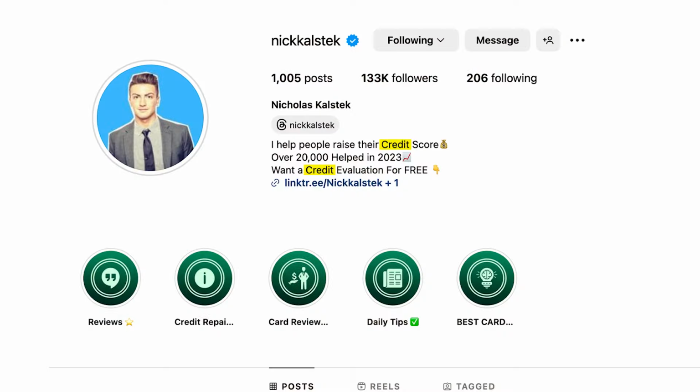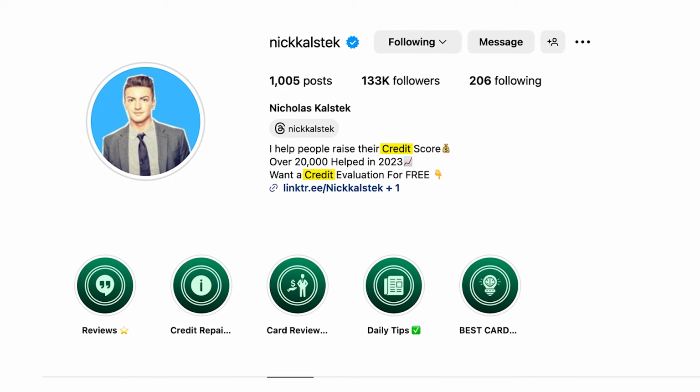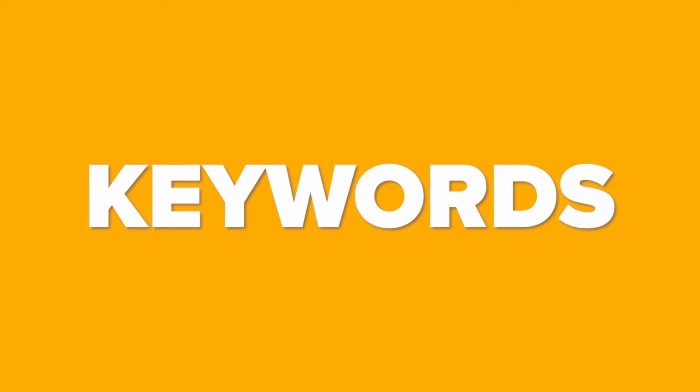Second to that, the keywords that you put in your bio, like Nick had earlier, or the keywords you put in your description, or the keywords that you put as text on your screen, you need to make sure that they are the biggest keywords for you to go after. And I want you to make sure that you're double checking this. The way that you can do that is look the keyword up and see how many views those videos are getting. And you'll see that this actually fluctuates.